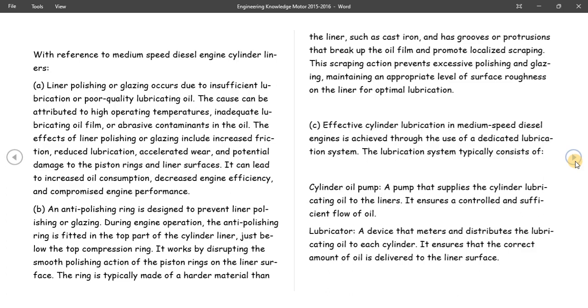A. Liner polishing or glazing occurs due to insufficient lubrication or poor quality lubricating oil. The cause can be attributed to high operating temperature, an inadequate lubricating oil film, or abrasive contaminants in the oil. The effects of liner polishing or glazing include increased friction, reduced lubrication, accelerated wear, and potential damage to the piston rings and the liner surfaces. It can lead to increased oil consumption, decreased engine efficiency, and compromised engine performance.